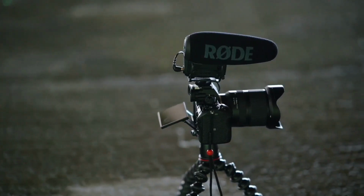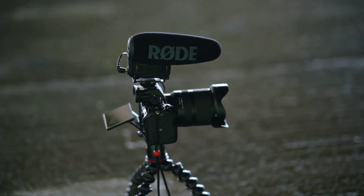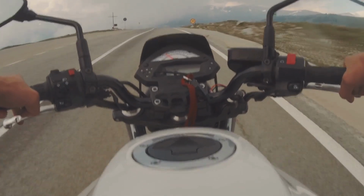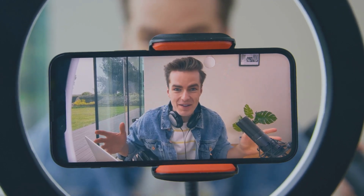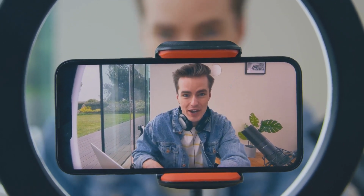Today we're going to tackle one of the biggest challenges moto vloggers face: capturing high-quality audio on the move. Whether you're cruising down the highway or ripping through tight mountain roads, wind noise and engine sounds can quickly drown out your voice. It's frustrating to say the least, because no matter how great your visuals are, the audio can make or break the video.